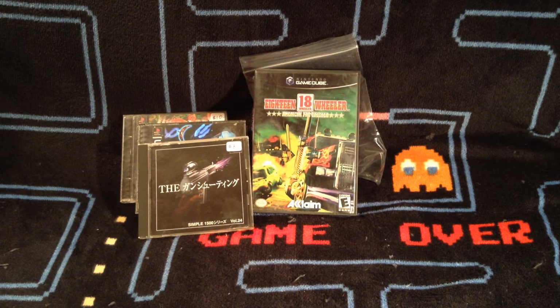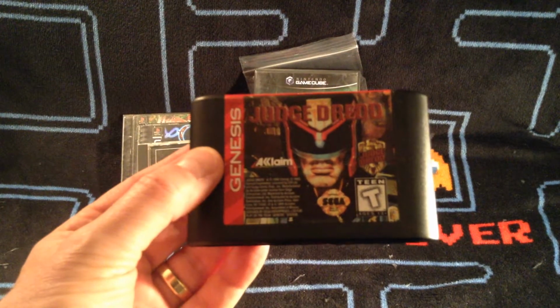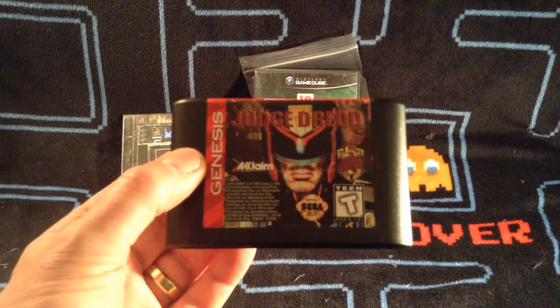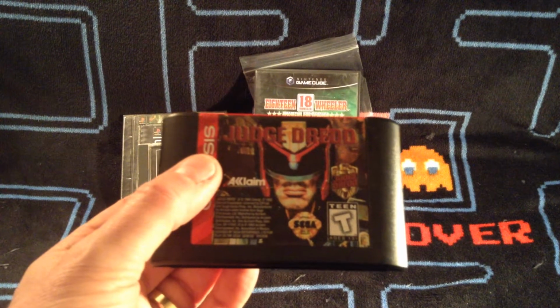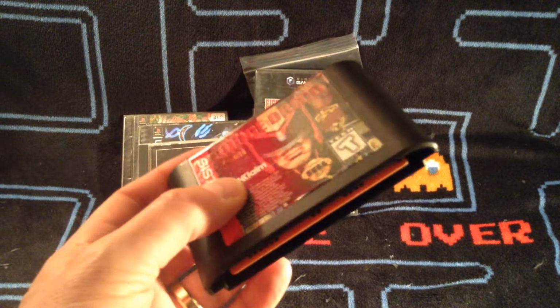Going a little bit older, I got some Sega Genesis games. I got Judge Dredd, which you might think is an odd choice. This will become obvious later on why I got this. But it wasn't very much money. I think I got this and one of the other items that's sitting here, an Atari controller, and the guy wanted $10 for both. So I figured, hey, that's great.